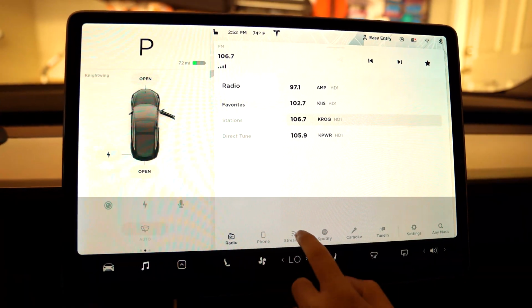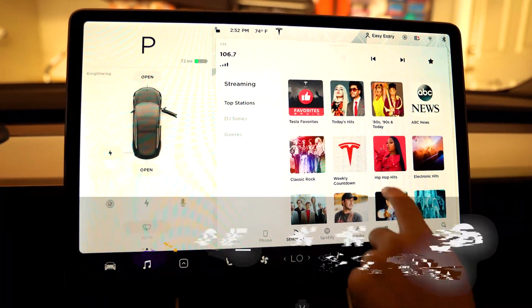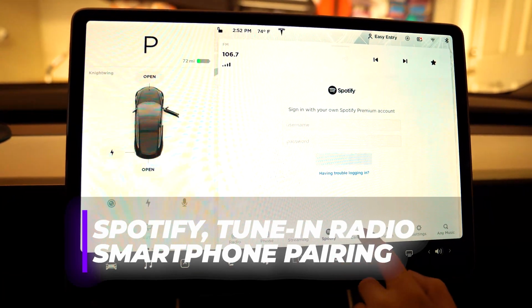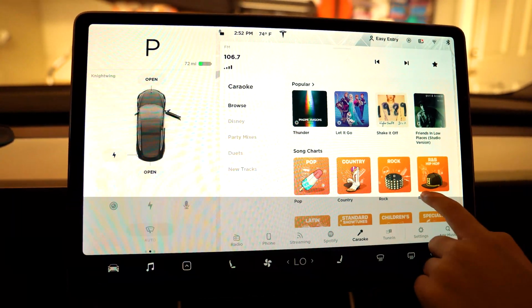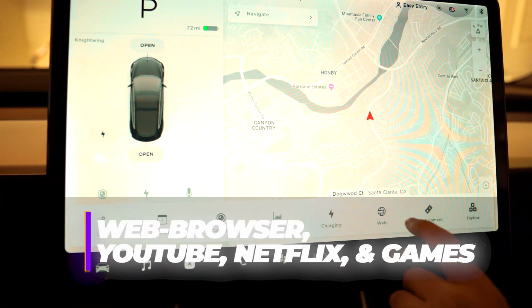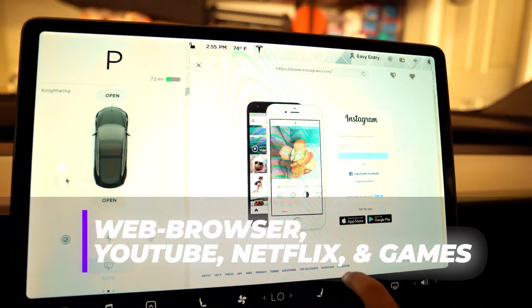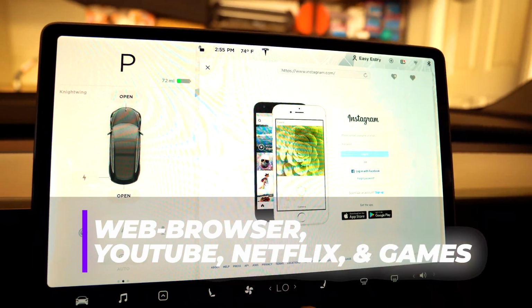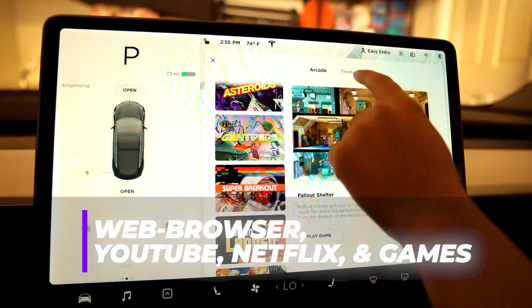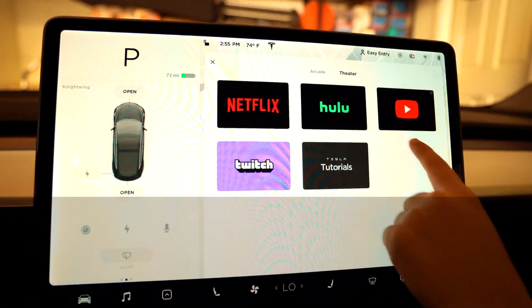When it comes to music, you have internet radio, streaming platforms like Spotify, and you have your phone, which of course if you pair it up will incorporate your messages, calendar events, and its own music. There's also a built-in web browser, streaming services like YouTube and Netflix, and a bunch of games, which of course only work when you're parked, so don't think you're going to be throwing on Netflix and chilling while you're driving.